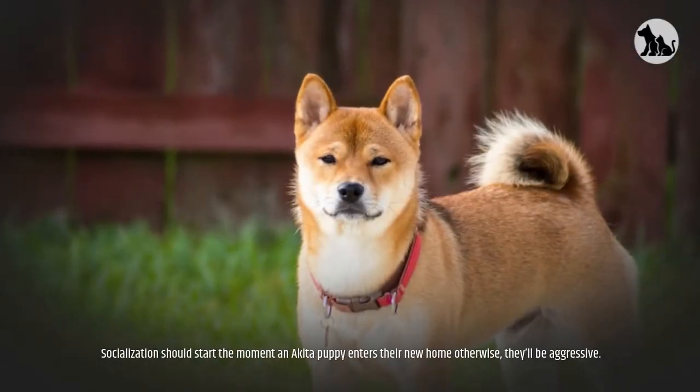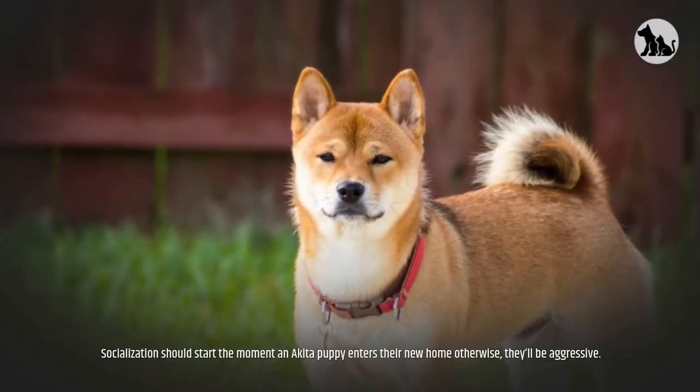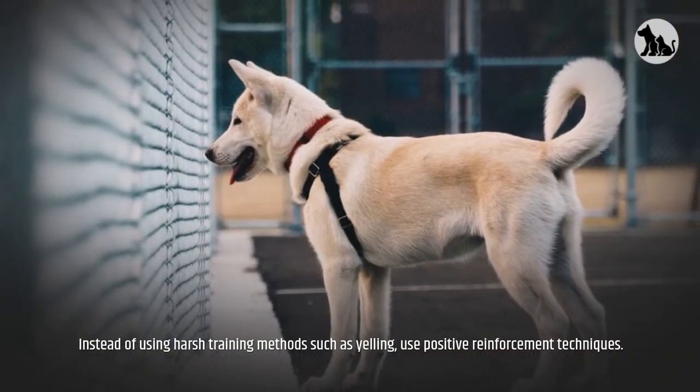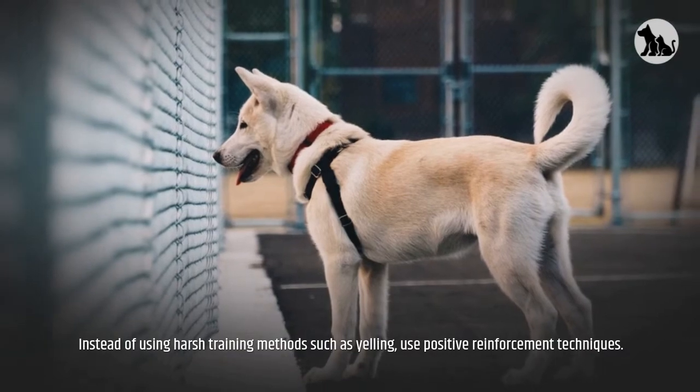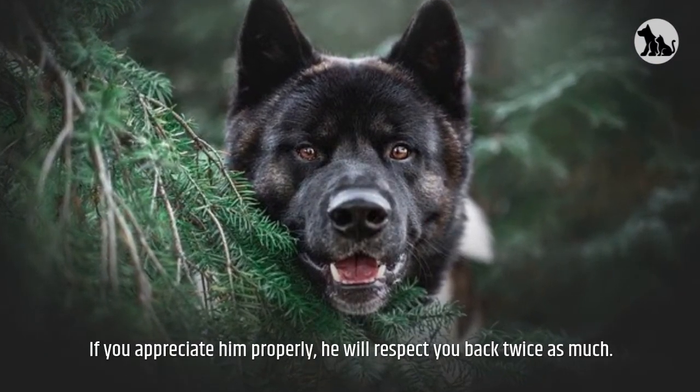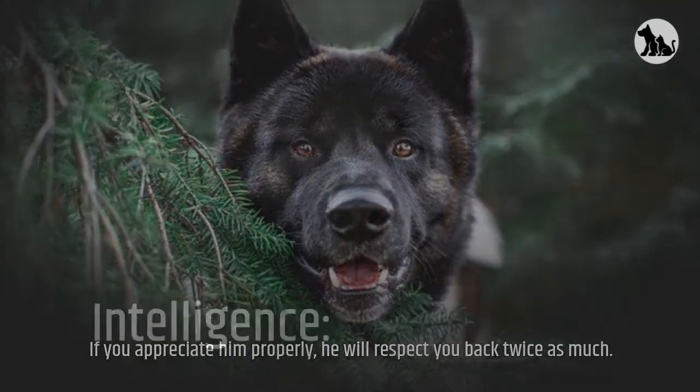Socialization should start the moment an Akita puppy enters their new home, otherwise, they'll be aggressive. Instead of using harsh training methods such as yelling, use positive reinforcement techniques. If you appreciate him properly, he will respect you back twice as much.